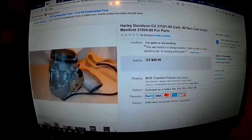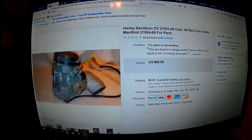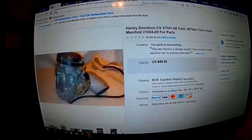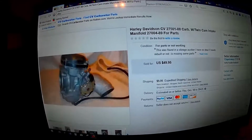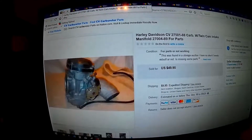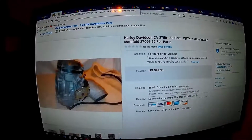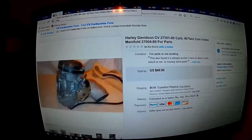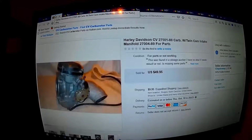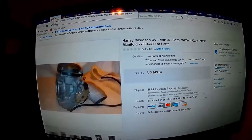Okay, so this here was a Harley Davidson carburetor, twin cam intake manifold. This was an item that I think I started at $75, and over the last 2 or 3 months it's dropped down to this, and I let it sit here. I paid $5. This was actually on Brandon's items, and at the end of the day I walked over and I saw the Harley Davidson symbols and asked how much, and he told me $5, so I bought it for $5. It sat for a few months, but hey, it got $50.